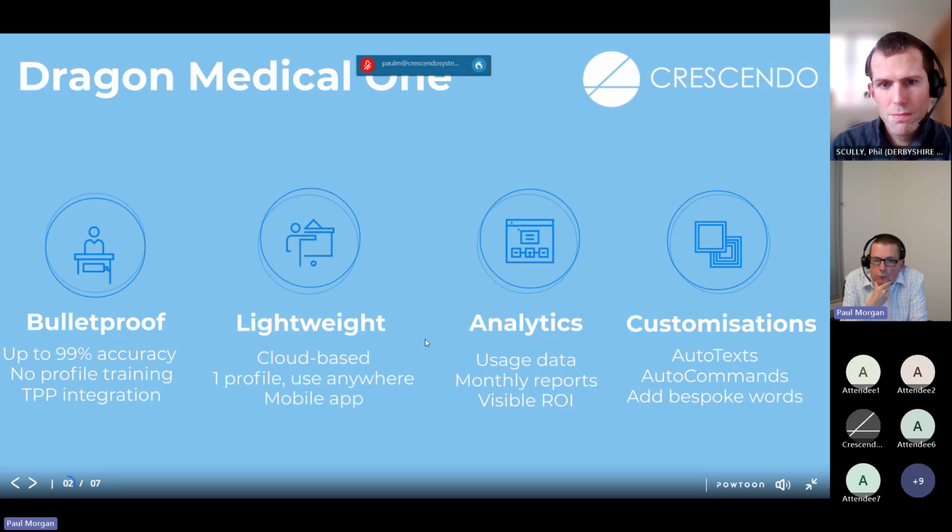Usage analytics are also built into the cloud-based version. So if you were to run this system and you wanted to see what's happening across your team in terms of data usage, how much it's being used, whether the additional functionality is being used, and seeing if you're getting value for money, all those reports are available now.